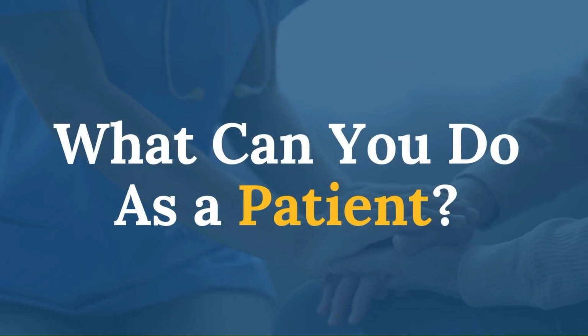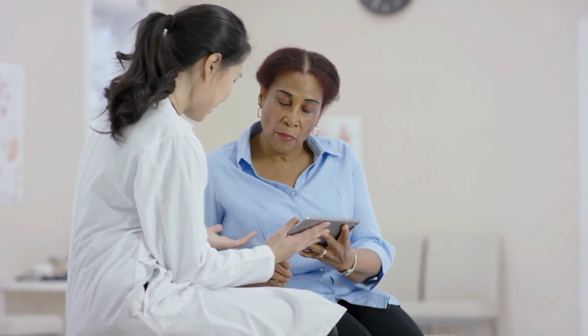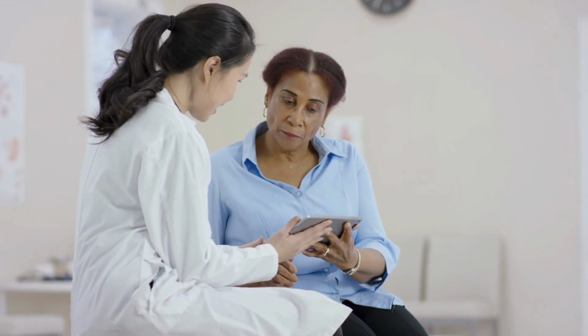What can you do as a patient? Speak with your doctor. They may perform a physical exam, discuss family history, or run tests to rule out other conditions that might be causing the symptoms.